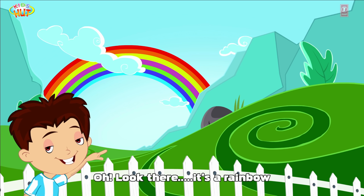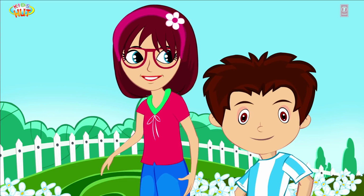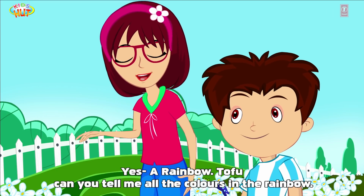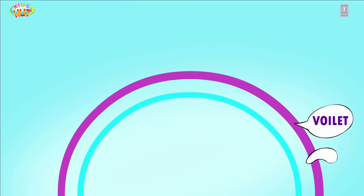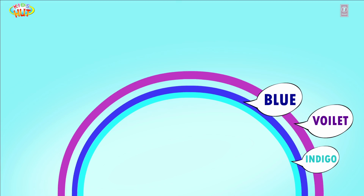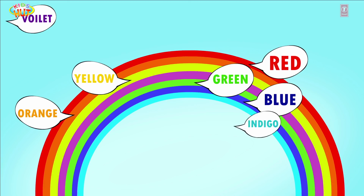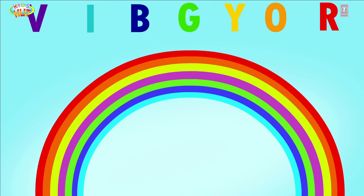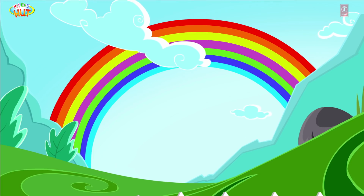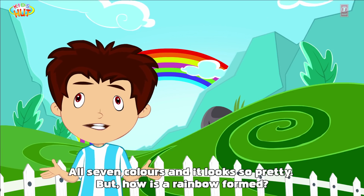Oh, look there. It's a rainbow. Yes, a rainbow, Tofu. Can you tell me all the colors in the rainbow? Violet, indigo, blue, green, yellow, orange, and red. VIBGYOR, that's the way to remember it. All 7 colors, and it looks so pretty. But how is a rainbow formed?